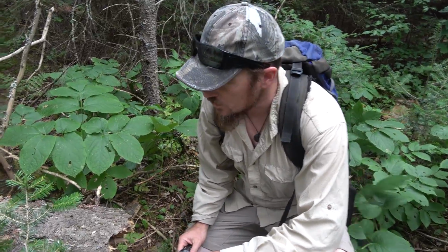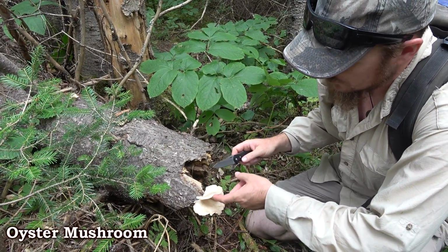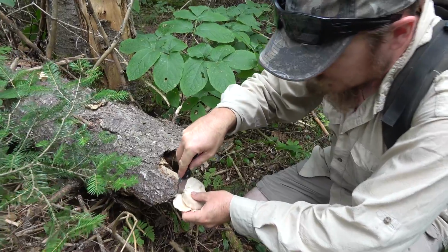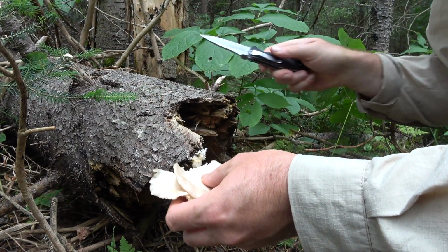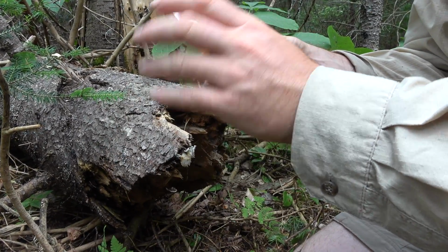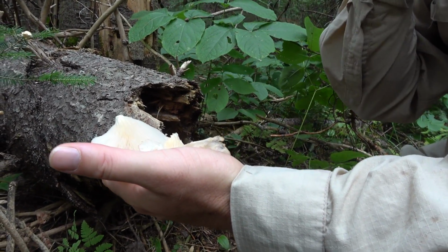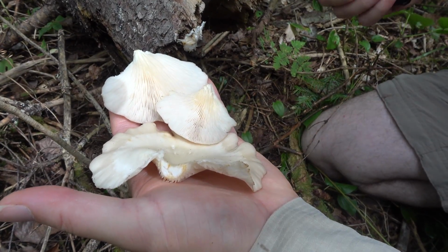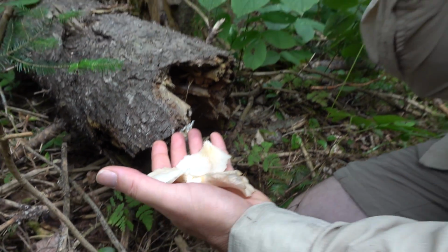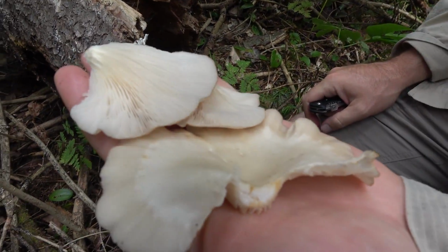So we've got an oyster mushroom here. There's another one, a dried up one further down the log. So this is the Pleurotus group. They usually grow on hardwoods. This one's growing on a fallen hemlock. There's sort of a stalkless mushroom growing on wood, with veins running down the short stipe. Some of them smell a little bit like licorice. These ones don't really, but they smell pretty good. So we can cook those up too.